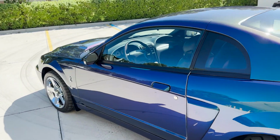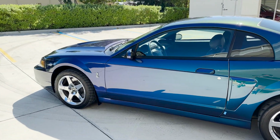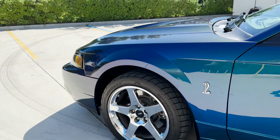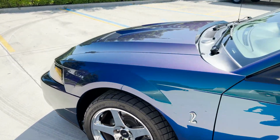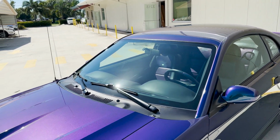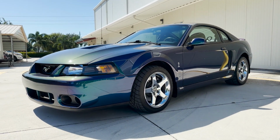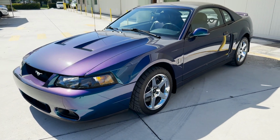Some tasteful modifications have been done to this one, including some aftermarket tires, as well as JLT Splash Guards and a Magnaflow X-pipe and Catback exhaust with modified resonators. Underneath the hood, this vehicle features a few extra upgrades, such as a pulley kit, a retune, and some other minor upgrades, such as spark plugs and an upgraded belt.